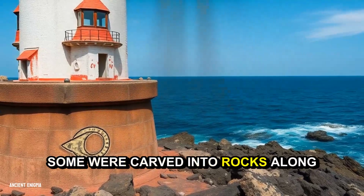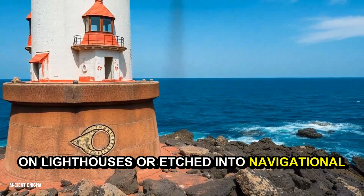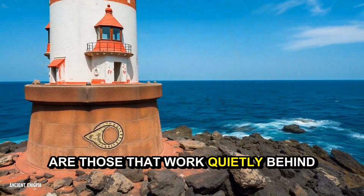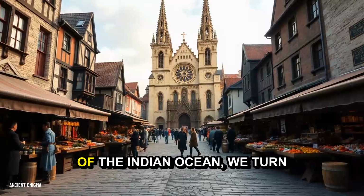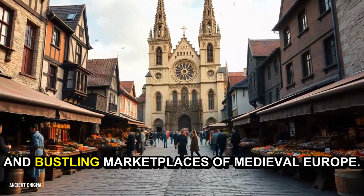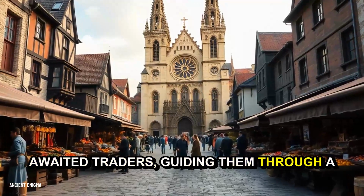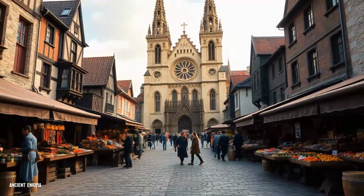Some were carved into rocks along the shoreline, while others were painted on lighthouses or etched into navigational charts. Their understated presence is a reminder that sometimes the most powerful tools are those that work quietly behind the scenes. As we leave the sun-drenched shores of the Indian Ocean, we turn our gaze toward the cobblestone streets and bustling marketplaces of medieval Europe. There, another set of cryptic markers awaited traders, guiding them through a labyrinth of trade routes that connected cities, kingdoms, and cultures.